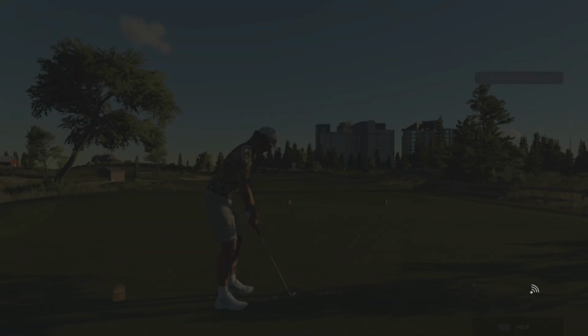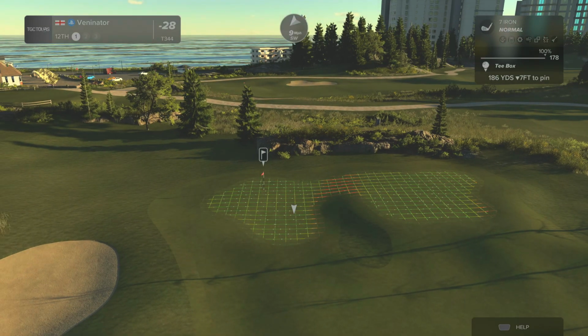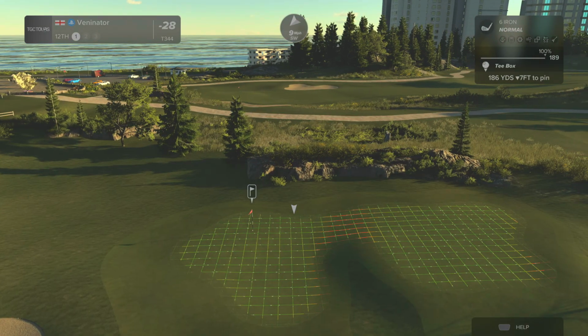So, yeah, 28 under is amazing. I'm not sure what I am for the round now. I think it's 4 under. Headwind on this hole. No, it's not. It's 5 under, isn't it? Yeah, which is good. Again, really good score.